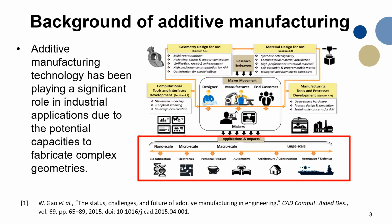First, let's talk about a little bit of background on additive manufacturing. Additive manufacturing technology has been playing a significant role in industrial applications because of its potential capacity to fabricate complex geometry. As you can see from this figure, whether from the view of geometry design, material design, or tooling process development, 3D additive manufacturing has been playing a very important role in our life, and also in the industry as well.